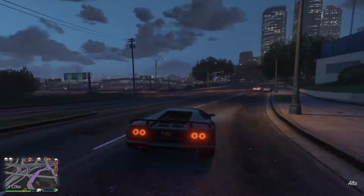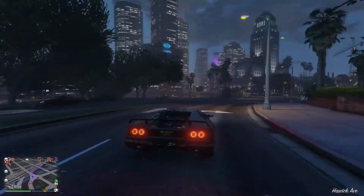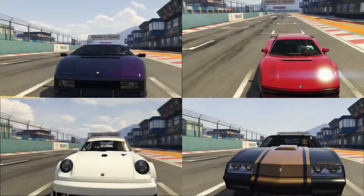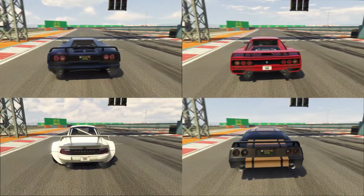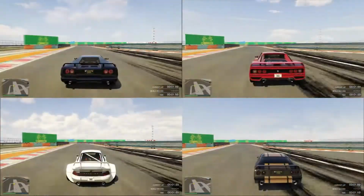But now, let's get down to business. We will be taking these four to our Fort Zancudo test track to determine which one of these is the fastest around the lap. And here we are on our Fort Zancudo test track. On the top left, it's the Infernus Classic, top right Cheetah Classic, bottom left Comet Retro Custom, and on the bottom right, it's the Imponte Phoenix, and off we go.